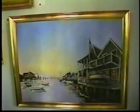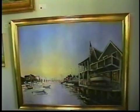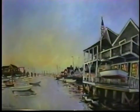Easy Street must be one of the most painted and photographed places on the East Coast. I've painted it numerous times, but this year I'm trying to catch the dusk. With the lights coming on, I found it amazing. I never really noticed it before. I'd always painted during the day, and you get some fantastic reflections in the water when the lights just go on, and there's an afterglow in the sky.